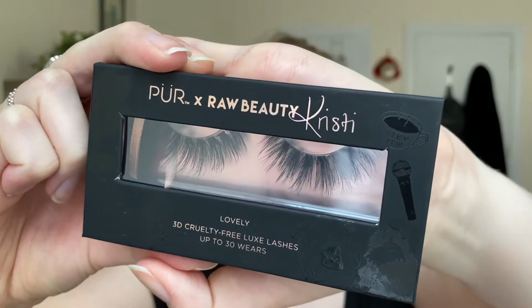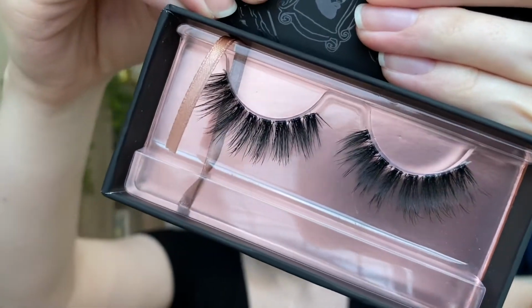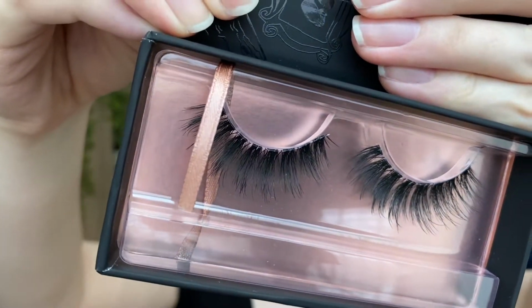So these are the lovely lashes, and they are, of course, cruelty-free and vegan. I think I may need to trim the ends of these lashes. They look a little bit long. Oh, and when I say trim lashes, I don't mean actually trim the lash hairs right there. I mean trim a part of the lash this way so it fits my eye. This is probably too long for my eye, so if I just trim off a little bit on the end, it'll fit my eye better.